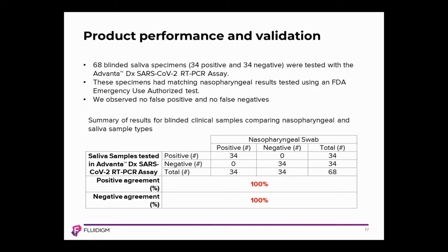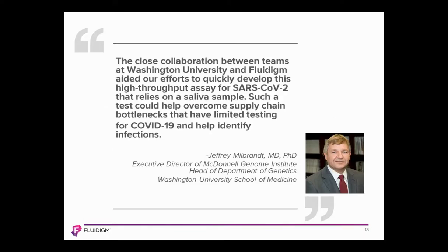We've also, this is a summary. I think Rich is going to talk about it in a minute, for our product performance and clinical validation, where we have 100% concordance with blinded nasopharyngeal swabs. It's very important to show that there were no false positives or no false negatives in this clinical data set.